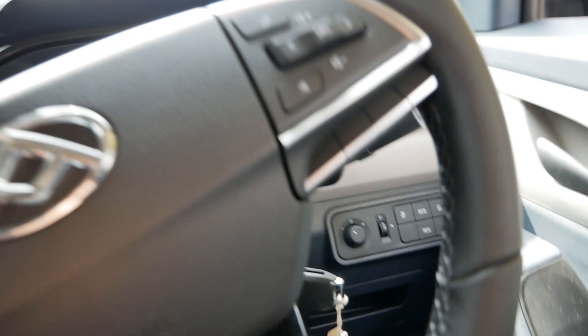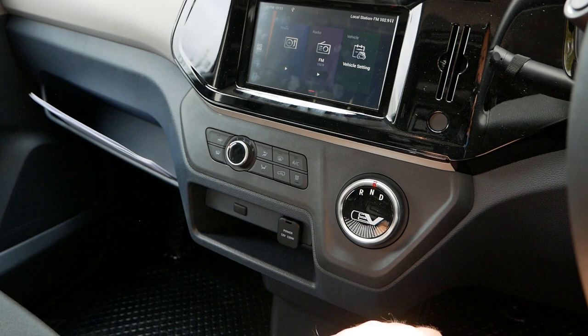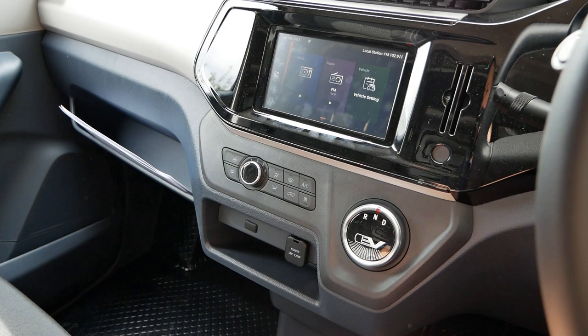Actually, I'm just double checking that. I'm forgetting which vehicle I'm in. Yeah, that's correct. You don't get a heated steering wheel, and that isn't an option. But obviously, we've got heated seats, and all vehicles get air conditioning as well, which you do also get on the ENV200, but not the case in many other older electric vehicles.